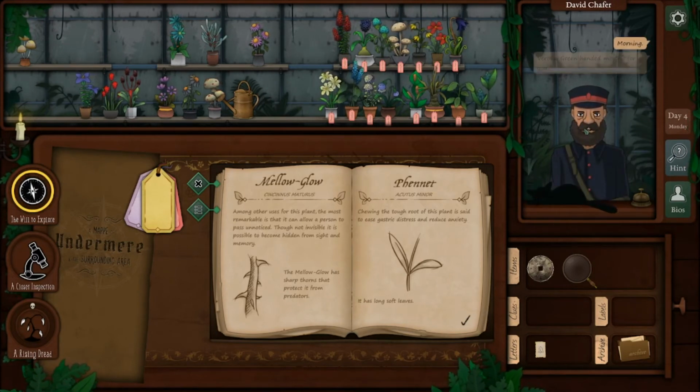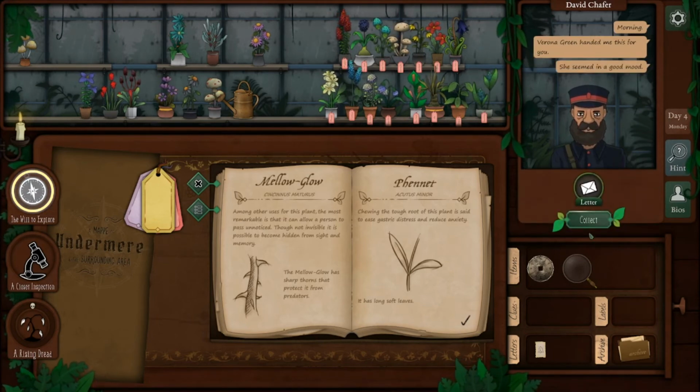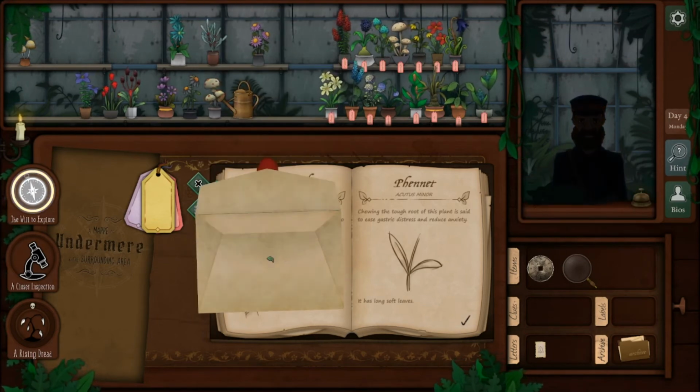Oh, look, the mailman. Morning. Vernon Green handed me this for you. She seems in a good mood. Ooh, another official-looking letter.